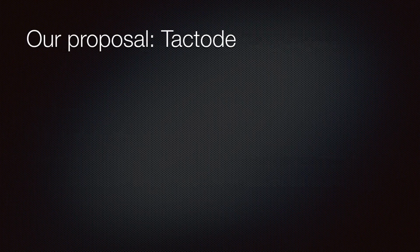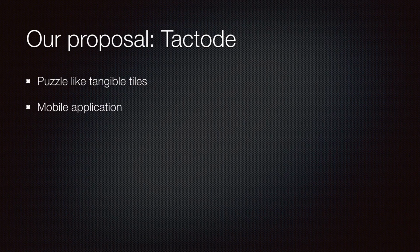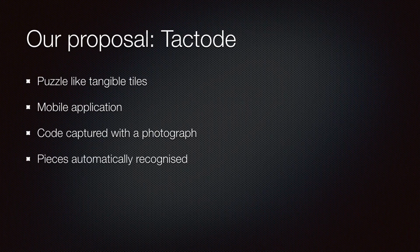In order to deal with these difficulties, we propose the programming system Tactode. It has puzzle-like pieces and a mobile application. Once the pieces are arranged, the code is captured to the application using the camera. The application automatically recognizes the code and compiles it to the desired platform. That is, it creates a file with the code that the execution platform can understand.